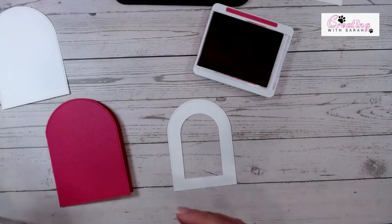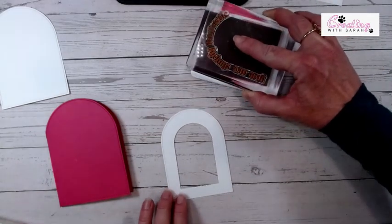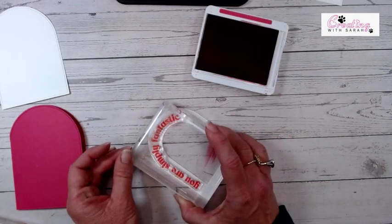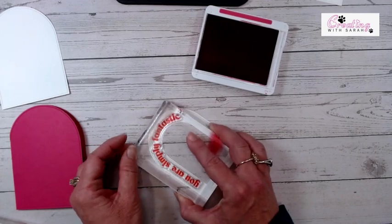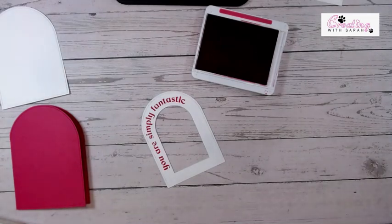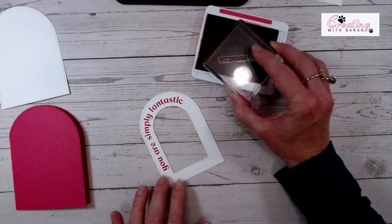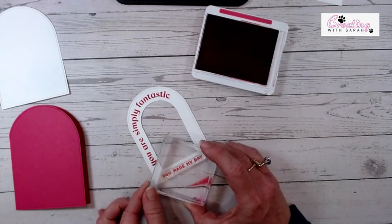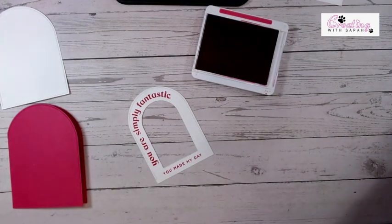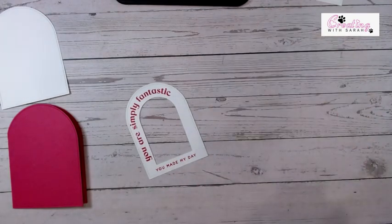So I have my Melon Mambo. Hello, Martine. I'm going to ink up. You are simply fantastic. There are so many people I could send this card to. Such a perfect saying. Okay, so I'm going to stamp. There we go. And I do want to stamp the sentiment. I'm going to stamp the sentiment on the bottom. You made my day. And again, this one isn't in the Everyday Arches. It is in the, what is it called? Cheerful Daisy set. I just pulled it in because I wanted something along the bottom.